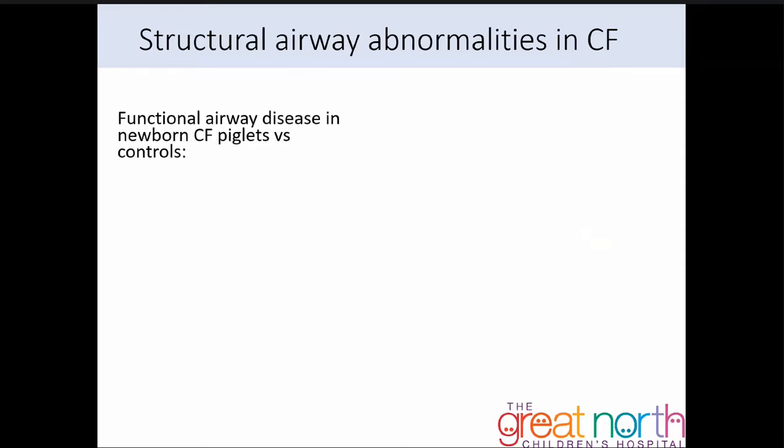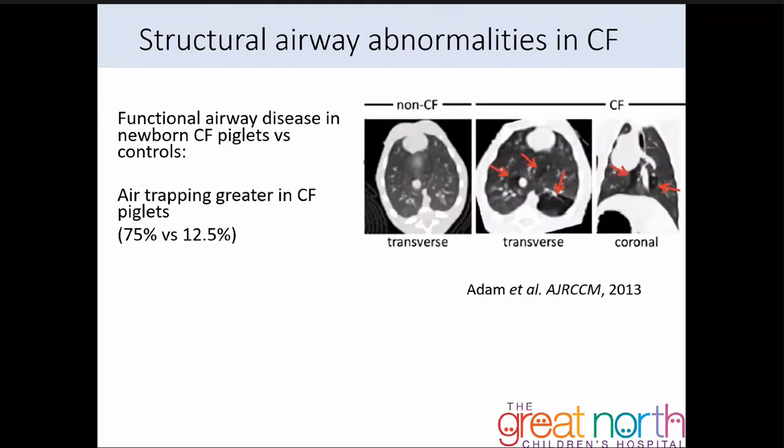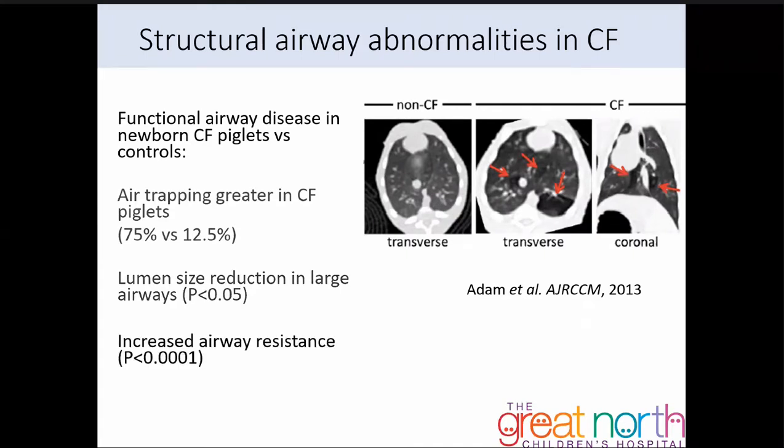This would also be supported from CT scans and some infant lung function that has been done on these newborn CF piglets, which has shown that the air trapping in these newborn piglets is also significantly greater. Also, the lumen size has been reduced on CT scanning, and they've shown evidence of increased airway resistance. So functionally, these piglets already seem to be at a disadvantage from day one of life.